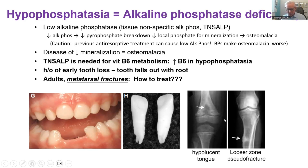This is one of the radiographic signs of hypophosphatasia. These are two of the radiographic signs of hypophosphatasia, this hypolucent tongue and a so-called Looser zone pseudofracture.